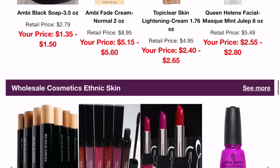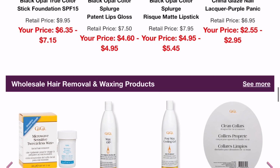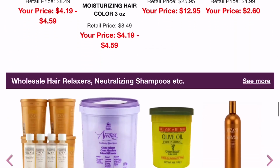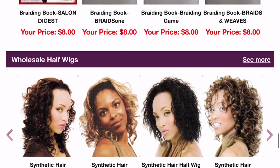Oh, they even have cosmetics. I didn't even realize that. And they're showing Black Opal and China Glaze. So they have some that are a little more of the branded brands. But this is one for you to check out, any of you in the hair industry. And if you want to buy cosmetics from here, it looks like they have a few different categories.